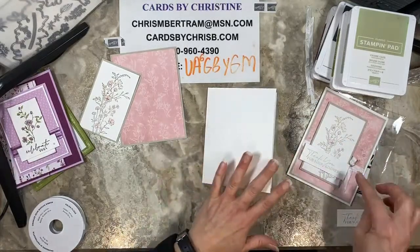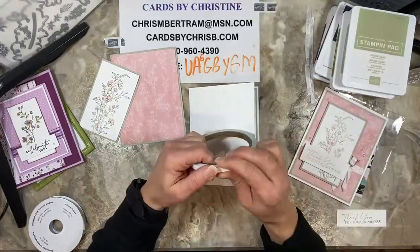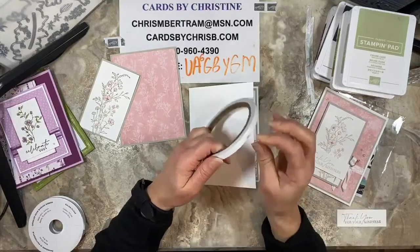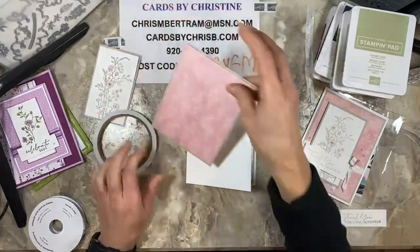Okay, this white ribbon is very see-through. Melanie Foy would use the new glue. Yeah, I will. I'll get to the new glue. I promise I will. Just not today.